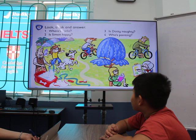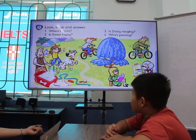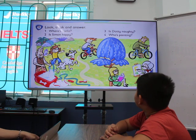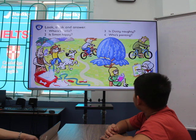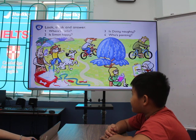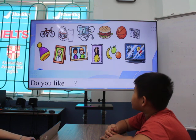Next. Now, can you tell me where is Stella's star? She is under the tree. What is she doing under the tree? She is reading the book. A book. Good. Next, can you tell me what is she doing? She is painting the book. Okay, she's painting Stella while Stella is reading a book, right? Good.